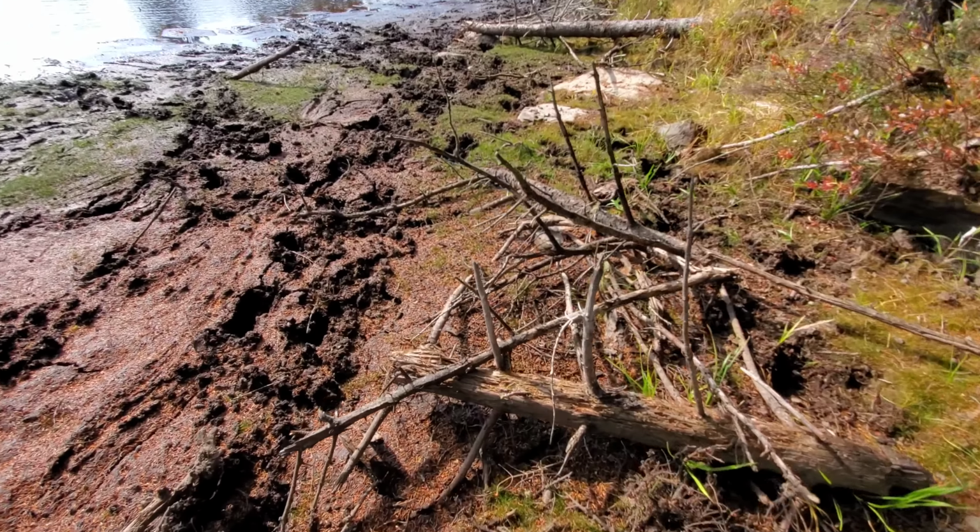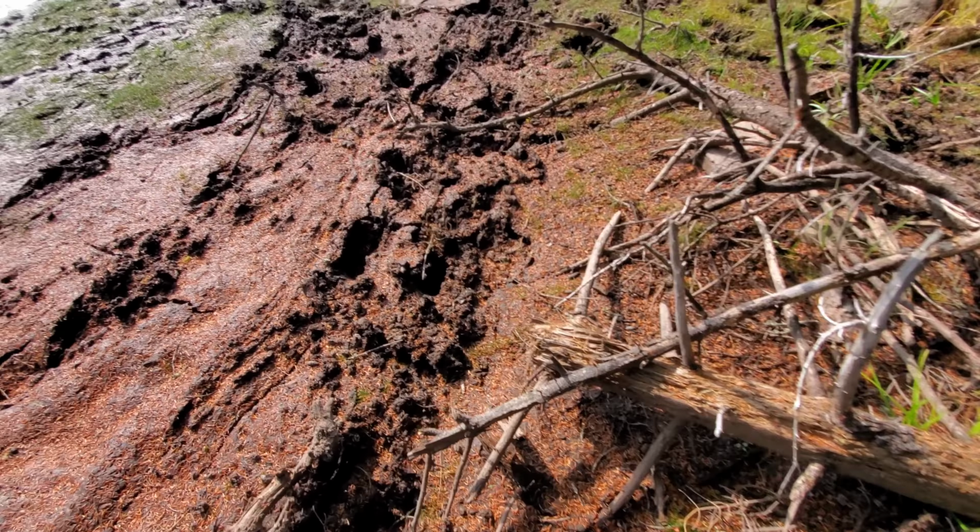They usually don't come out until it starts getting dim in a few hours. I'm just trying to make my way over to Moosehead Lake, which is right there. That's a natural barrier between the bog and the lake. Just trying to find a way over. Finally, a place we can cut through. This wood is covering up all the sticky mud. Oh, she fell into it.